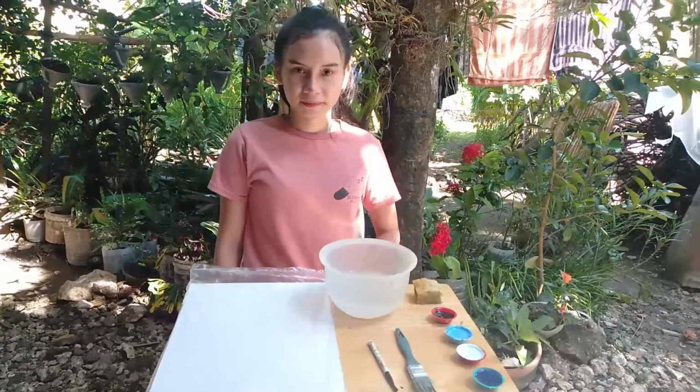My name is Vanessa Igot and I am from BSED 1-5. So today I will show you my paintings. Before I start to paint, I will show you the materials that I will use.